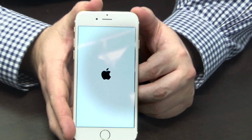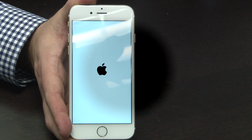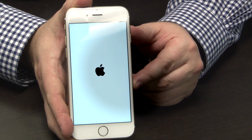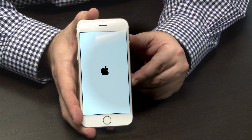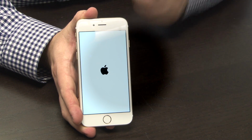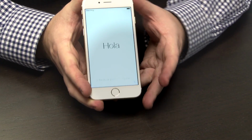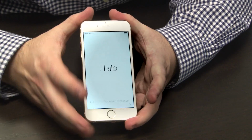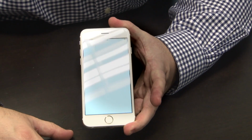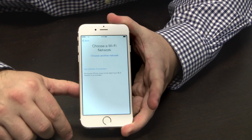Held it down for about a second. We got the Apple logo. This is the first time this is booting up. It's taking a little bit of time. And it says, hello. I'm going to swipe over. English. United States. I don't know how much of this you could see.